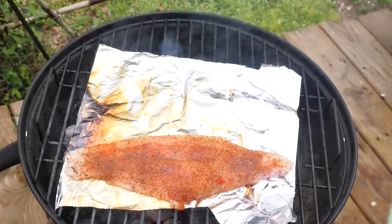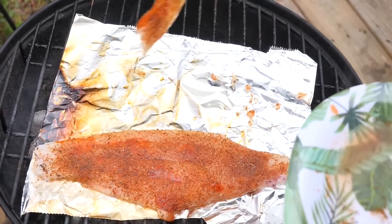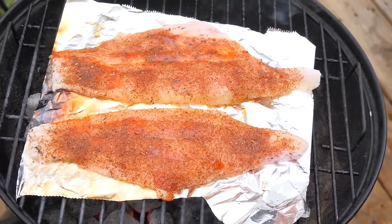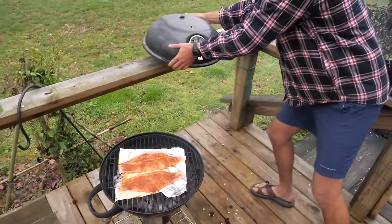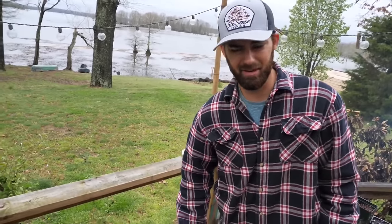Oh man, look how good those look. Those are gonna be so delicious for lunch today. Freshly caught, big channel cat. Those shouldn't take too long to grill. Set the lid on there. Woo! That's gonna be hot whenever I take it off. I need to really get that handle fixed.